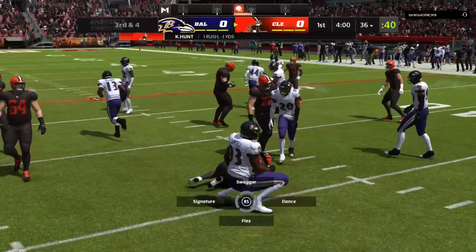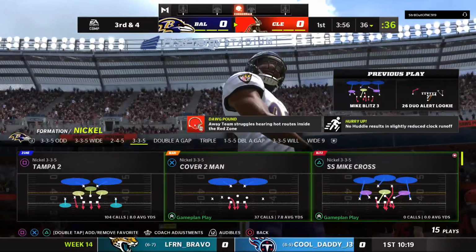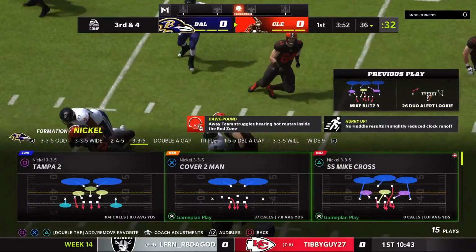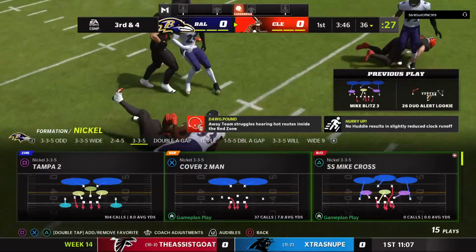Play goes nowhere. Losing yardage. It'll be back at the 36. It'll be a loss of a yard, and that's going to lead to a 3rd and 4 coming up. This defense is a difficult one to prepare for, one of the best in the league. They'll come at you from all angles, and they did a nice job there stopping him for a loss.